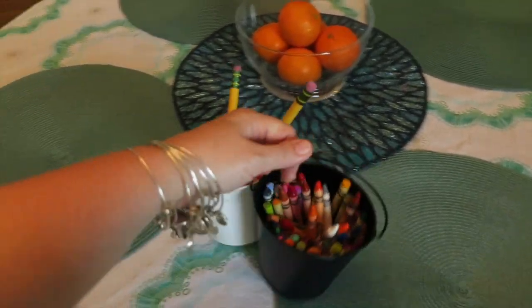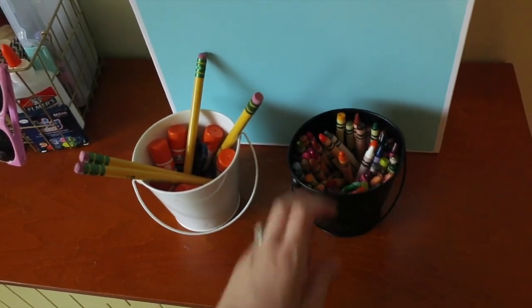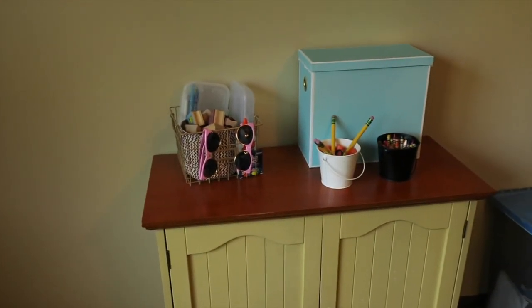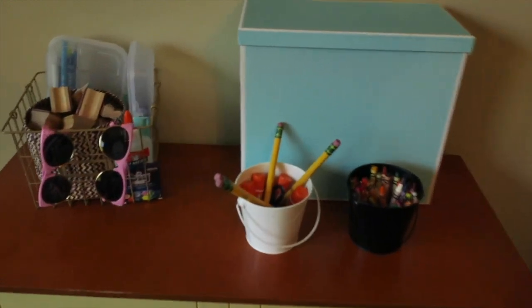So that is what we are planning on using this year for really probably our first year of homework. Bella is going to have homework this year in first grade. It'll be our first time having homework. So I will let you know how that goes. It should be interesting for sure. But this is our learning cabinet and our learning space at this new house.